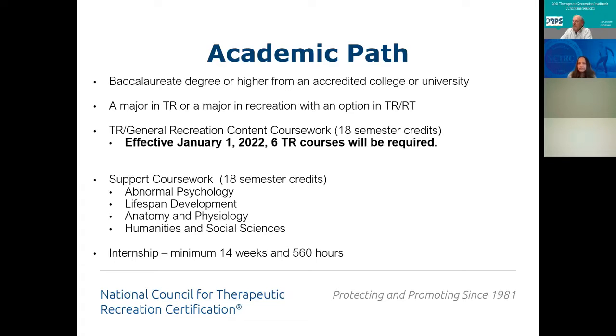done with your internship. So certainly as a student, or as a supervisor, if you have a student that is looking to gain eligibility, as long as they're done with their coursework, all their required courses, they can in fact submit their application for eligibility. We have folks that complete the exam during the time that they're doing their internship, which is completely fine. The only caveat to all of this is that once somebody does successfully complete the exam, they won't be awarded the CTRS credential until they have evidence sent to NCTRC that they successfully completed the internship as well as their degree was awarded.